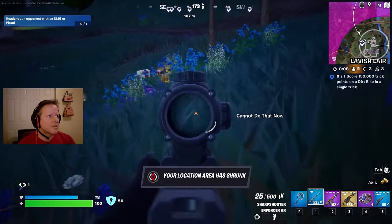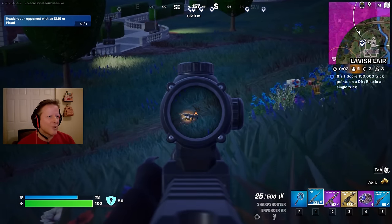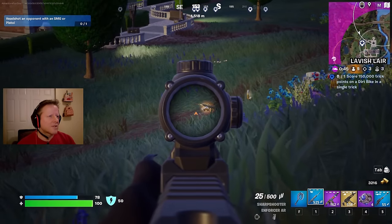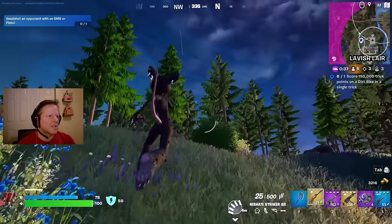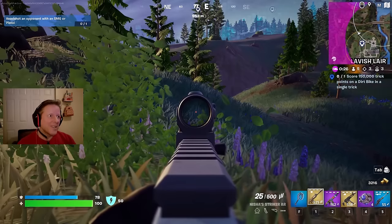Now the circle around me is shrunk, and I just have one other person, so I got three medallions. There's two left. Is that gold, or is that just a very shiny piece of bullets? Us rats are attracted to shiny things. I must investigate. Is it really a legendary? Oh, it's not. It's a Nisha Striker AR. It's a really good gun.